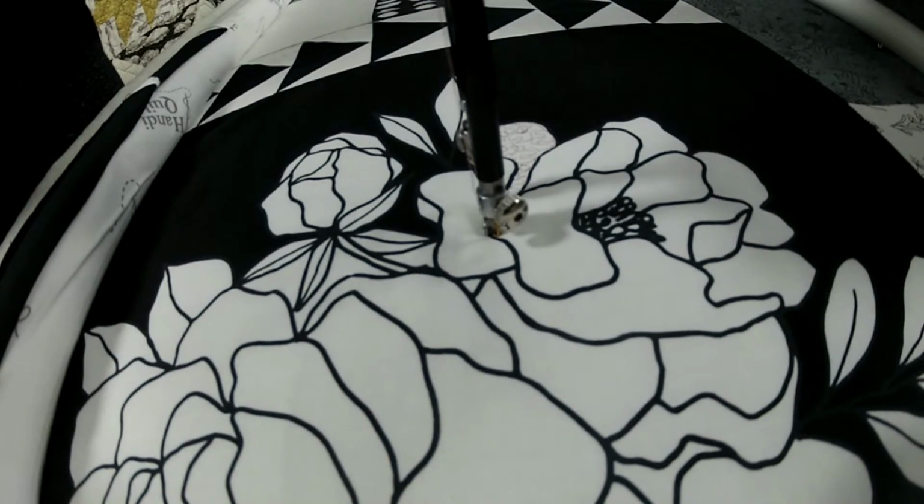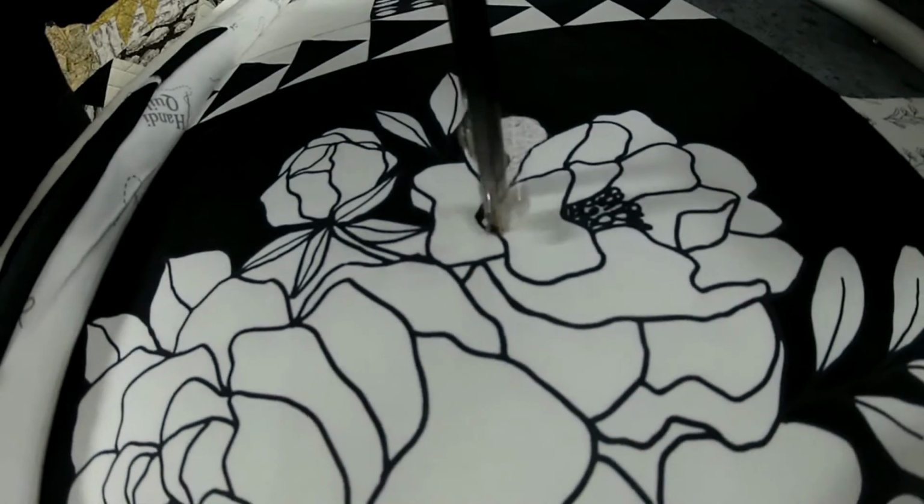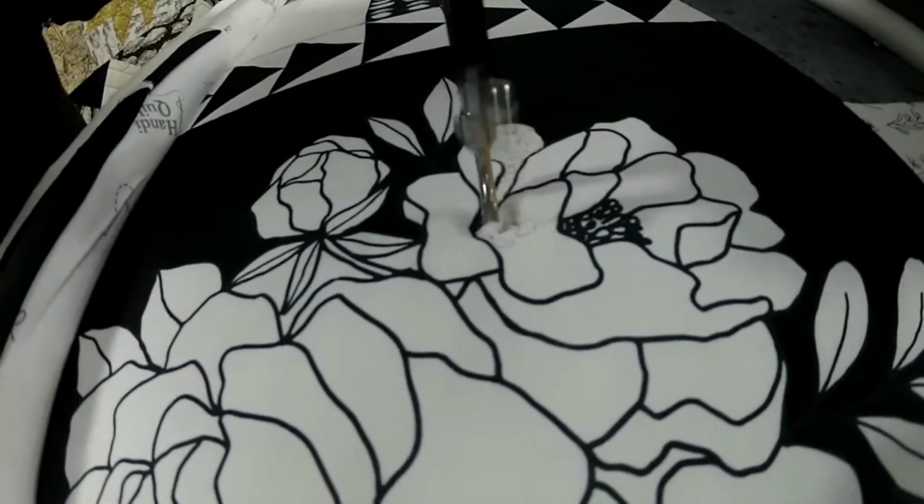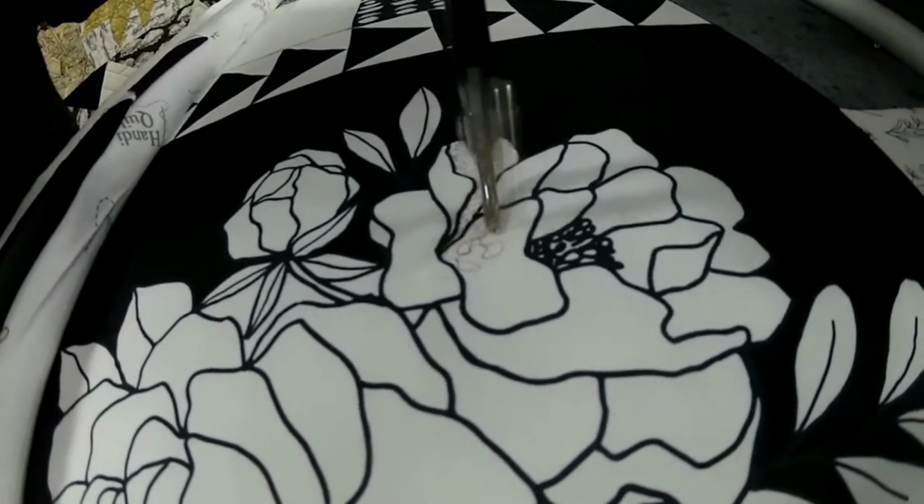Sometimes that's almost easier to do when you're trying to do a really small meander or a stipple. So just go like that. There you go. Oh yeah, look at that. That looks so good. I'm totally impressed.